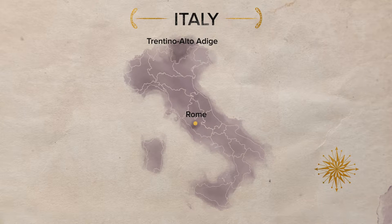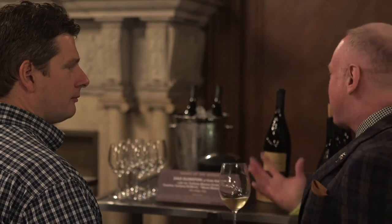The geeky things: 60% Pinot Bianco, 30% Chardonnay, 10% Sauvignon Blanc. I respond to textures, and so the mouthfeel of this wine is just, you know, this is like drinking a Rubens painting, if you will.